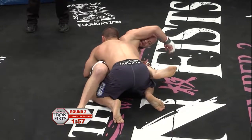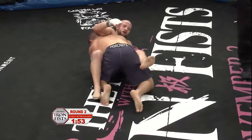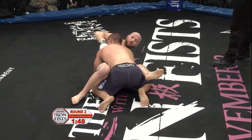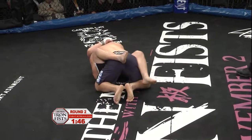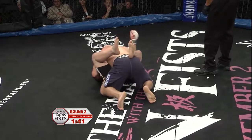You can see where he's reaching over for an umpire. Tyson Chartier is trying to grab that right arm and kind of bump him over in a sweep. Horowitz is doing a great job controlling his hips. Elbows are in tight and put Tyson right back on his back.